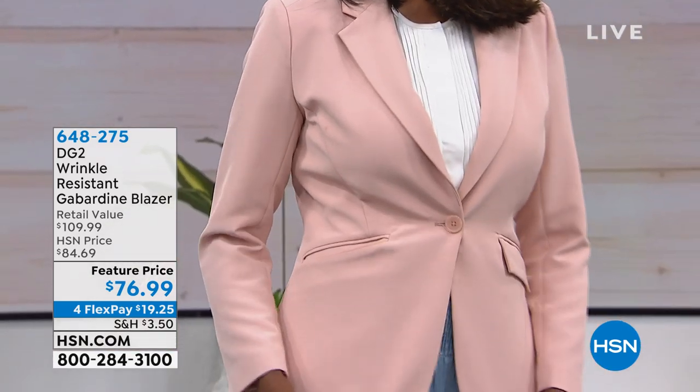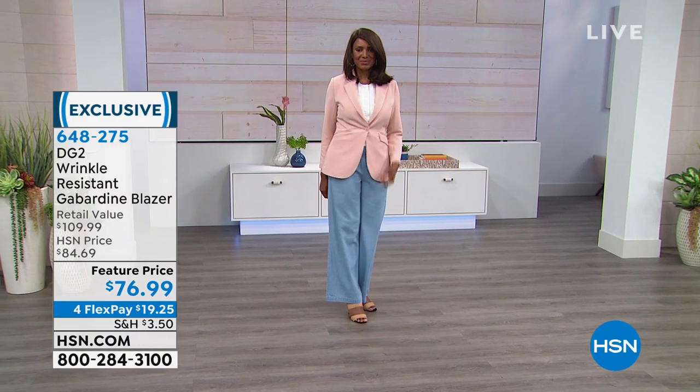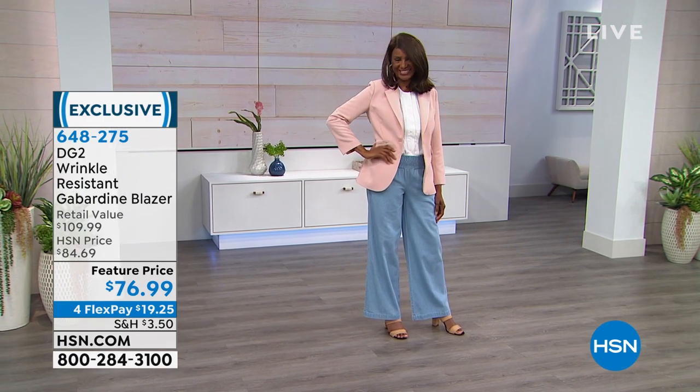By the way, the tank that Ingeborg has on with the pin tuck is mixed media with a stretch in the back, and that's new as well. Ooh, she's even touching it because I'm talking about it. I love it. Thank you, Ingeborg.